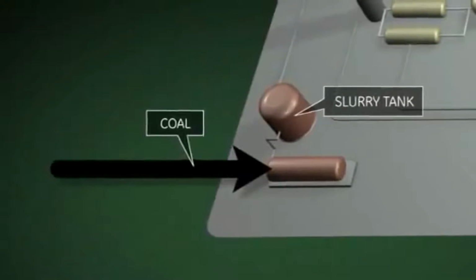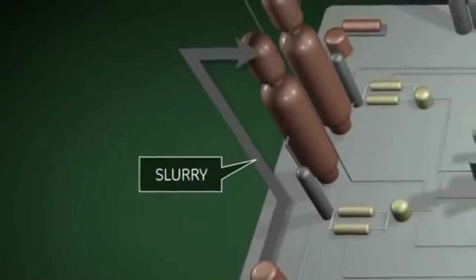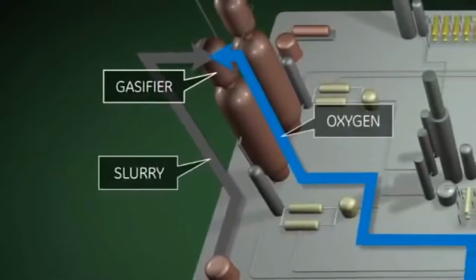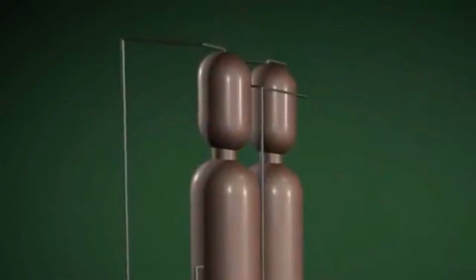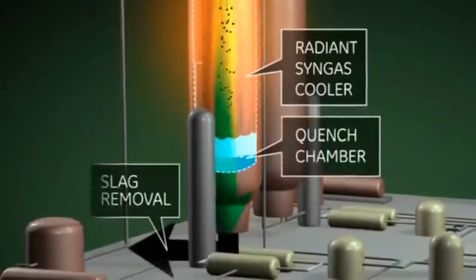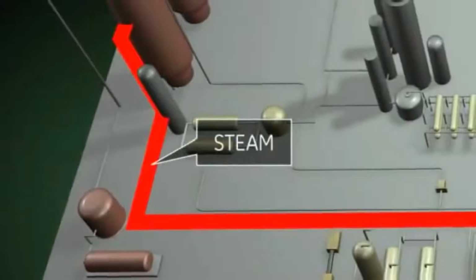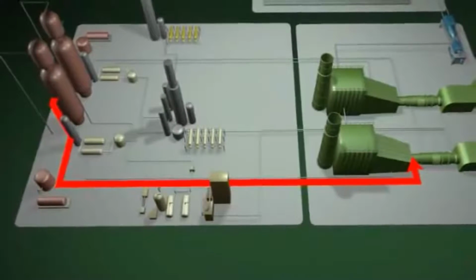The process begins with coal entering the system mixed with water, creating a slurry that has the consistency of heavy oil. The slurry is injected into the gasifier along with oxygen, where it is heated to very high temperatures to produce synthesis gas, or syngas. The hot syngas is fed into the radiant syngas cooler. Heat from the gas is transferred to the high-pressure steam system for integration into the steam power production cycle of the plant.